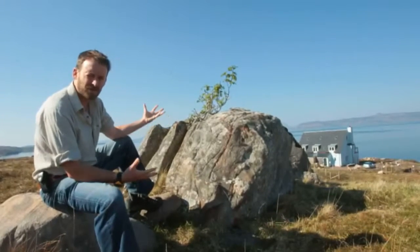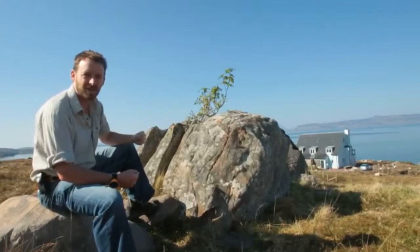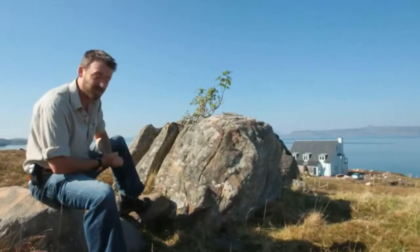What's it doing here though? What's it doing on this hillside? It kind of looks out of place. It's actually what we call a glacial erratic. So this is a piece of the mountains which has been plucked by an ancient ice mass during the last ice age about 20,000 years ago.